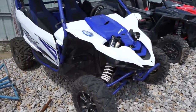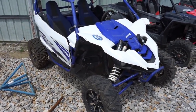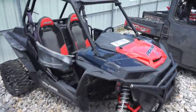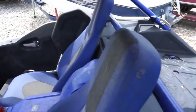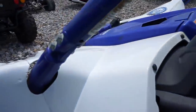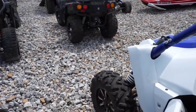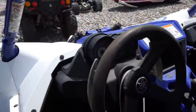We got a 1000 RSS Yamaha side by side over here. It looks like it has paddle shifters. I'll be your huckleberry. Let's see what's up. Huh. It's got doors. Oh, well. Hold on one second. There we go. We got the door open. My big ass is not gonna fit in here. I can lean in here though.